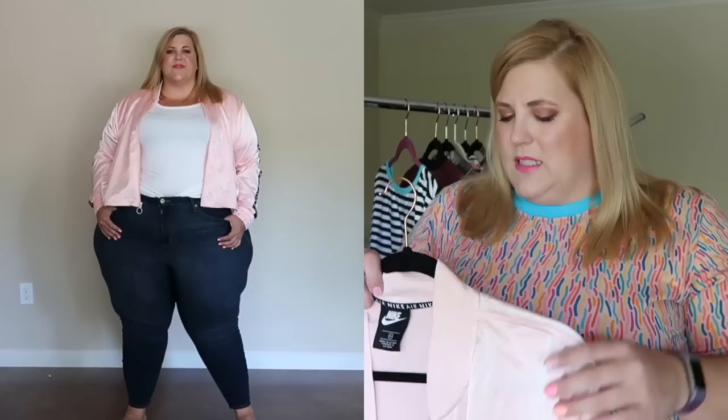I feel like they're improving their plus sizing. I feel like I need to do an entire Nike haul just to give my verdict on whether they got their ish together or not, but they still aren't using a lot of big girls in their social media, which makes me be like, do I want to yet? We'll see. But this jacket, I do approve.